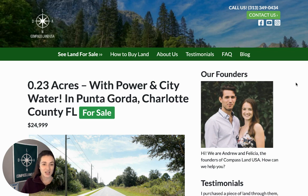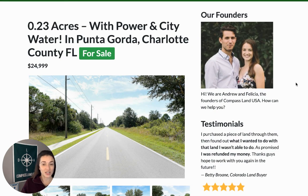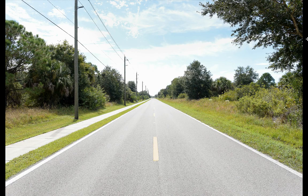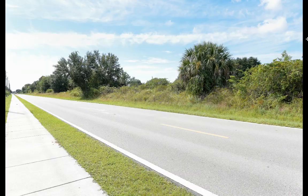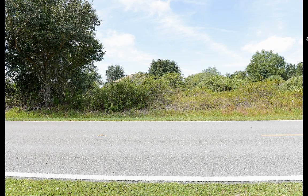Coming onto the website listing here, you can see pictures of the actual property. So let's click to go through. Okay, so here we have pictures of the actual property. You can see paved road access, nice sidewalks, power lines, couple big trees kicking around, kind of add some flavor to the area. There's not a whole lot of clearing. Most of it is shrubbery and brush. Shouldn't be too difficult.